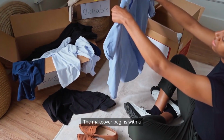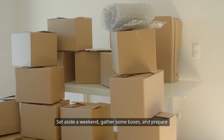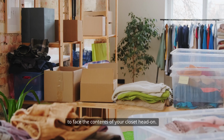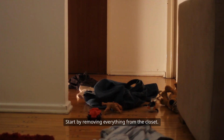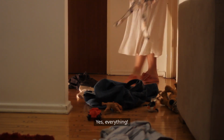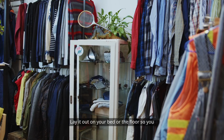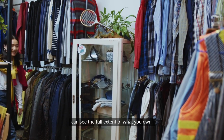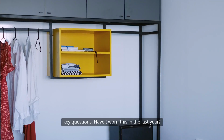The makeover begins with a thorough decluttering session. Set aside a weekend, gather some boxes, and prepare to face the contents of your closet head-on. Start by removing everything from the closet. Yes, everything. Lay it out on your bed or the floor so you can see the full extent of what you own. As you go through each item, ask yourself a few key questions.